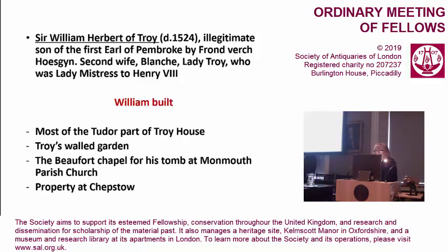So William Herbert of Troy was the illegitimate son of the first Earl of Pembroke, who was a key influence in the history of Wales in the early Tudor period. In fact, Sir William Herbert of Troy inherited his father's attributes rather more effectively than the legitimate heir, and he was a great supporter of Henry VII. His second wife, actually, was Blanche, Lady Troy, who, when William died, took on the role of Lady Mistress to Henry VIII, which meant she had responsibility for the early education of three future sovereigns.